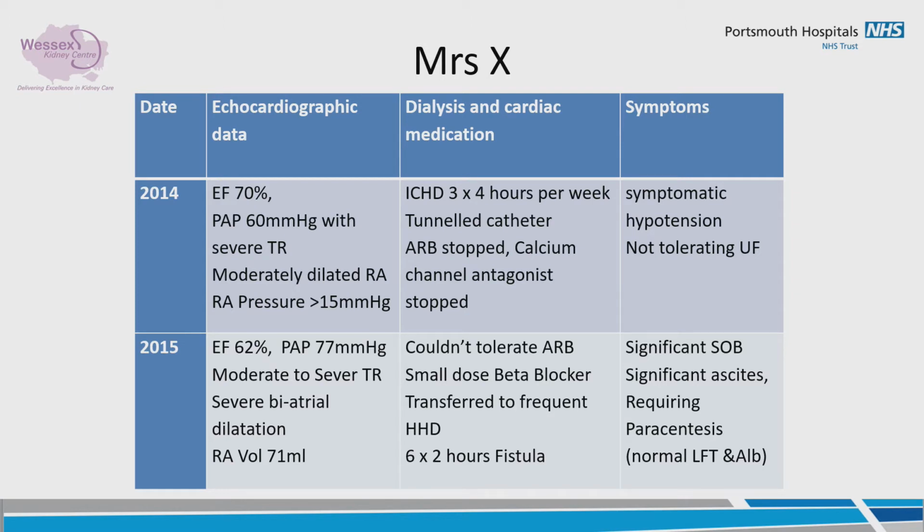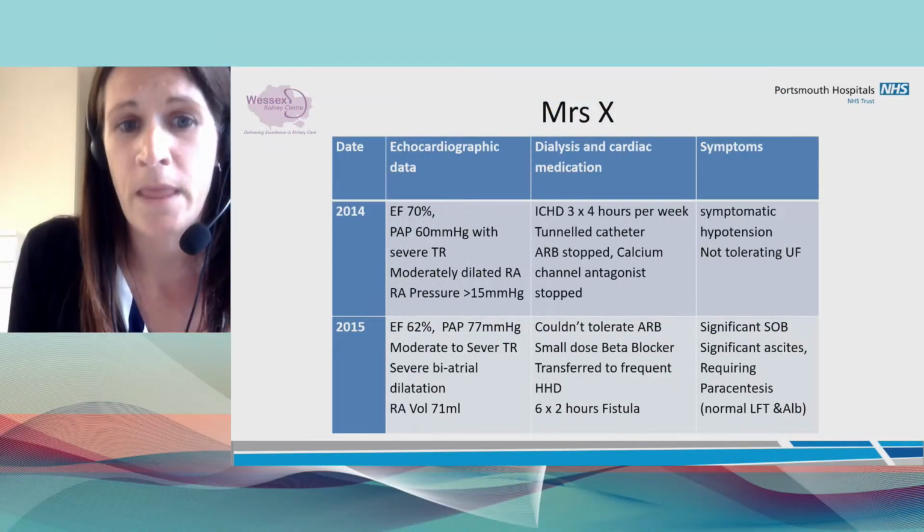As I said, we were stopping and starting her antihypertensive medications, and she had symptomatic hypotension, but did not tolerate the UF well and was fluid overloaded in between sessions. By 2015, her echo parameters were worsening further. Her pulmonary artery pressures were up to 77 millimeters of mercury. Tricuspid regurgitation had worsened, and she now had severe biatrial dilatation with right atrial volumes of 71 mils. She couldn't tolerate her ARB, and just a small dose of beta blocker was all we could achieve.